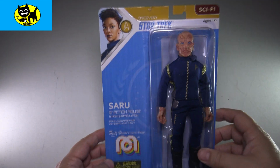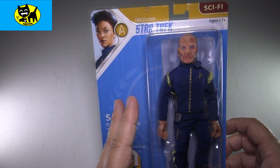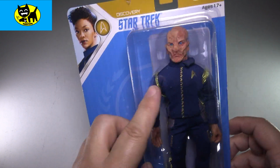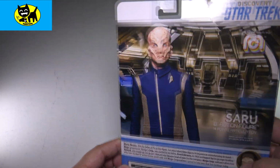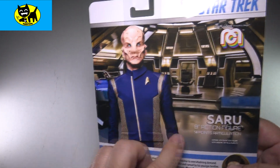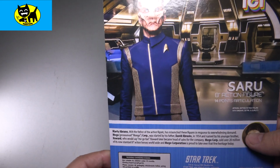Looking at the action figure itself, very cool. It's great they actually have released these. These are kind of like the classic action figures of yesteryear. I mean, this company did a great job of having actual clothing. The box itself is hangable, which is really nice. We have a nice picture of him right there. This is an 8-inch action figure with 14 points of articulation, so very cool stuff.